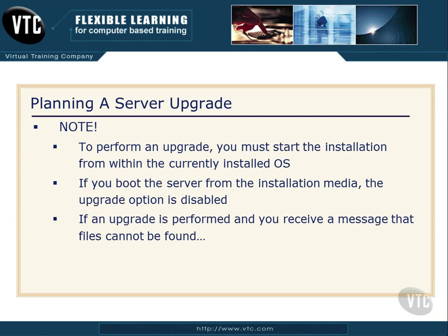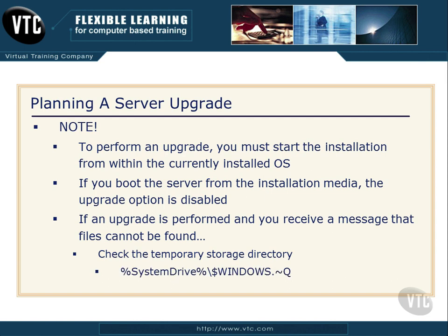Then, last but not least, if an upgrade does happen, so you get the report, everything's cool, you can do an upgrade, you do the upgrade, and then later when you're trying to do something in there, you get a message that some files cannot be found. Well, you can go check the temporary storage directory, and this is where you'll find it. It's in the system drive, and then in the hidden share as the hidden file $Windows, and then the little curly Q, and then the letter Q. But you can just go look around. Better yet, go out and look on Microsoft's site for the temporary storage directory if you get lost or anything. But in that process of upgrading, it will sometimes move some things into temporary storage and then for some reason not move them back. Okay, I know that shocks and disillusions you, but those things happen.